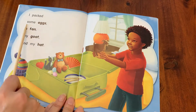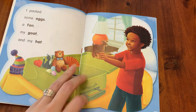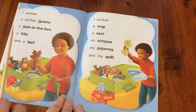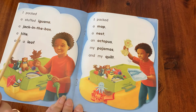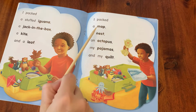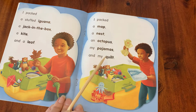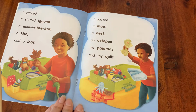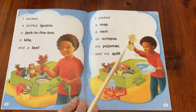I packed some eggs, a fan, my goat, and my hat. I packed a stuffed iguana, a jack-in-the-box, a kite, and a leaf. I packed a map, a nest, an octopus, my pajamas, and my quilt. I see two things here that he is going to need for his sleepover. Yep, his quilt and his pajamas.